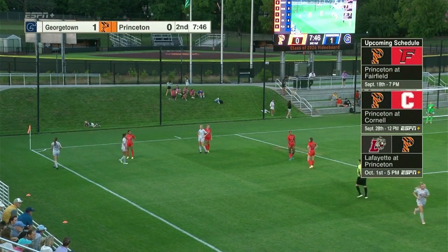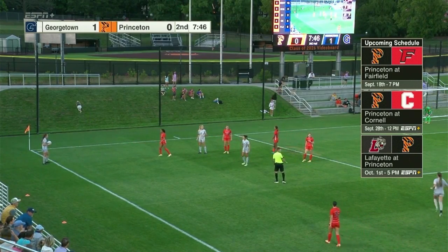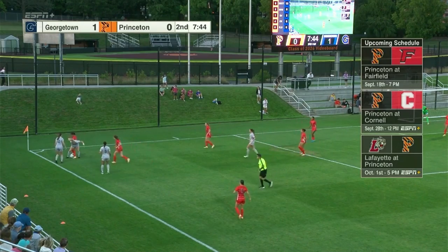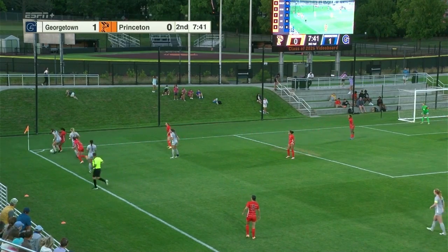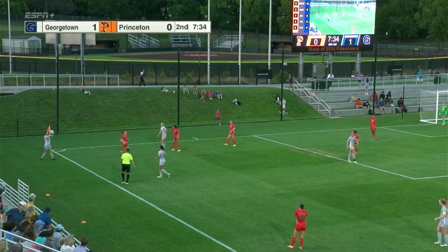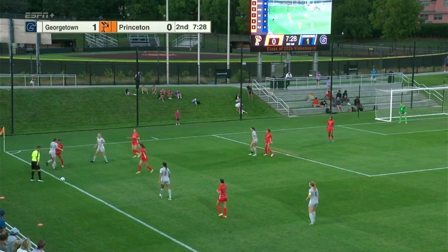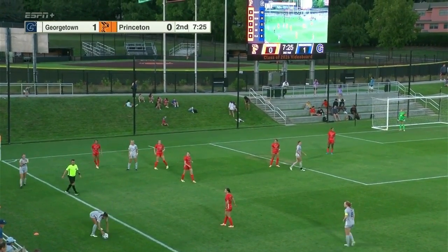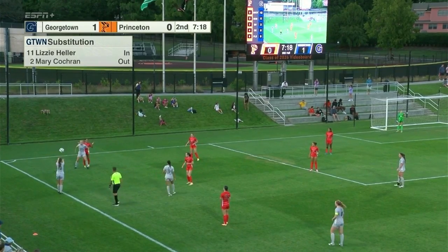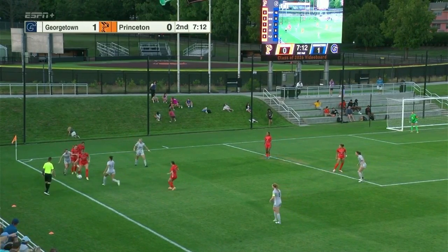Here's what Princeton has coming up. One last non-conference game before the start of Ivy League play. They have other non-conference games in the mix the rest of the year. You see Lafayette at the start of October, but they open Ivy League play this week at Cornell. Tigers again picked to finish third in the Ivy League, where they finished last year en route to a second round appearance in the NCAA tournament. Beat Michigan here on their home pitch before losing in PKs to Texas Tech in the second round.